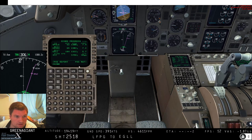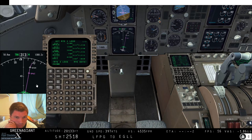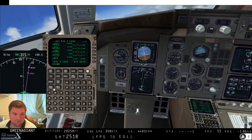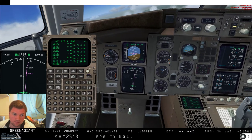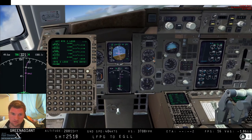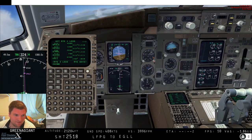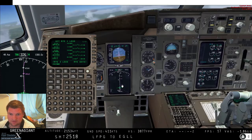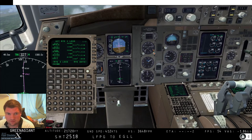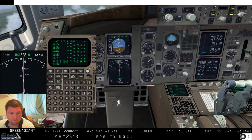Can I just do a direct to Opal, please? Because it seems to be having a whale of a time trying to capture this track. I don't know why it's struggling so much. But it's having a hell of a time. God, we're almost at cruise actually, that was quick.